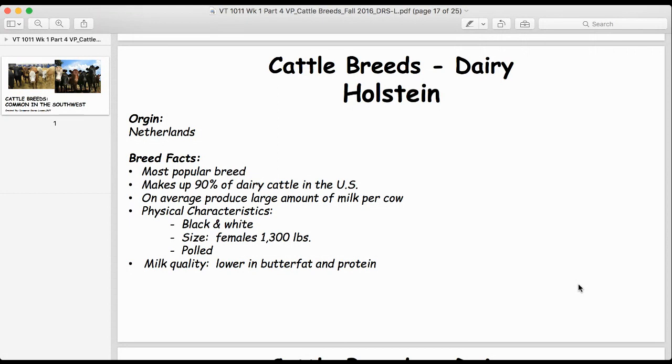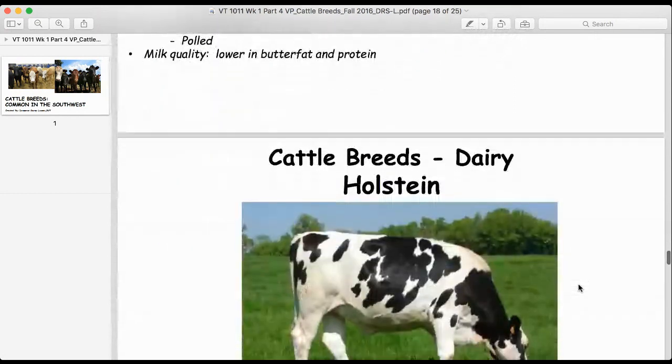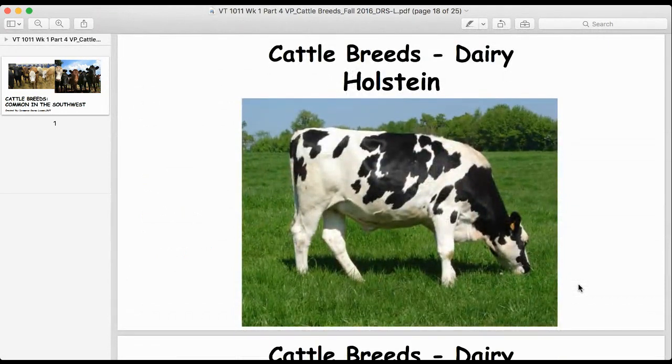Now, your females, you notice that they are smaller than our previous beef breeds, about 1,300 pounds. They tend to be polled, no horns, and their milk is lower in butterfat and protein. So the Holstein, know this one. Know the picture, know that you will be seeing this one in our Southwest area and other dairy production areas of the United States. The black and white can be in a variety of amounts and patterns, but they do tend to have this black and white look to them.